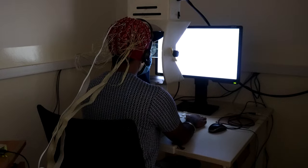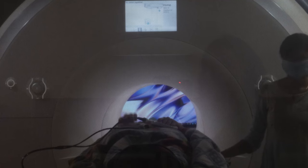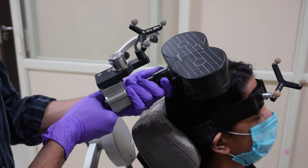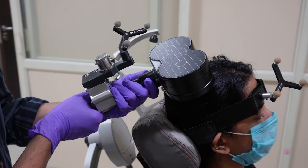So I'm Sridharan Devarajan, and here at the Center for Neuroscience, in the Cognition, Computation and Behavior Lab, we use a range of non-invasive techniques, including functional MRI, diffusion MRI, non-invasive brain stimulation techniques like transcranial magnetic stimulation, to understand how all of these wonderful behaviors emerge from the brain, and also to perturb the brain and study the effect of these perturbations on behavior.